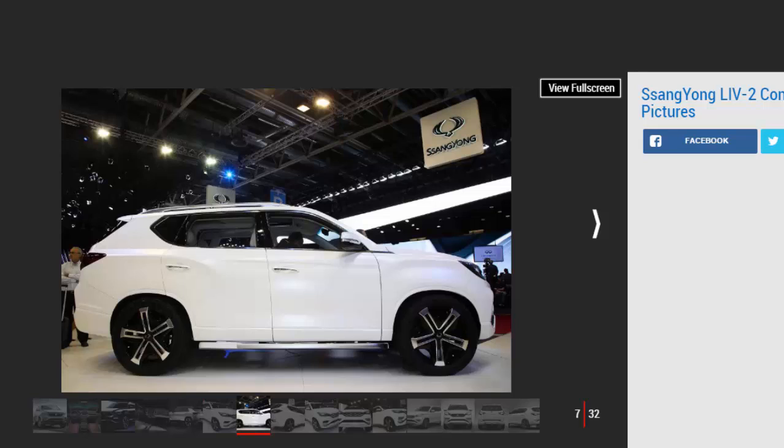Underpinning the new Rexton is an all-new ladder frame chassis that will also form the basis of SsangYong's replacement for the Corando sports pickup truck in 2018. Currently known within the company as the Q200, the one-ton truck will share its chassis, front-end styling and interior with the new Rexton.